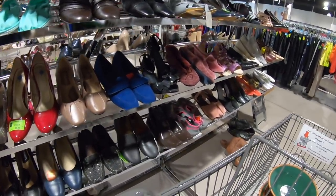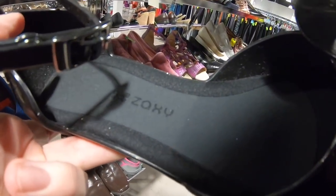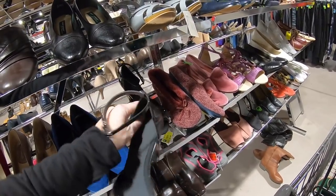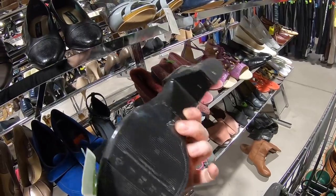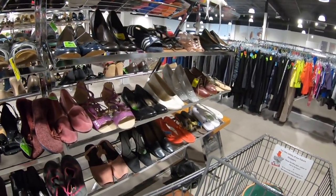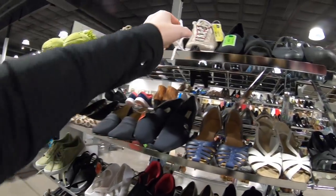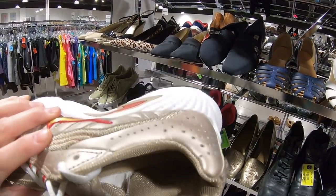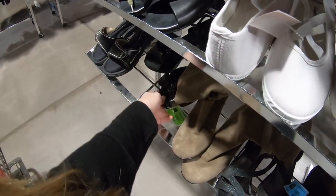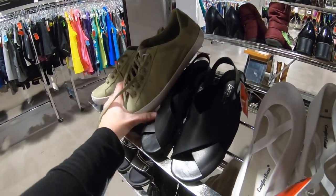Quite a bit of wear. Zaxi? Never heard of those. Zaxi. They're almost like jellies. Looks like we have another pair over here. All right, I'm gonna put my GoPro down and look those up.